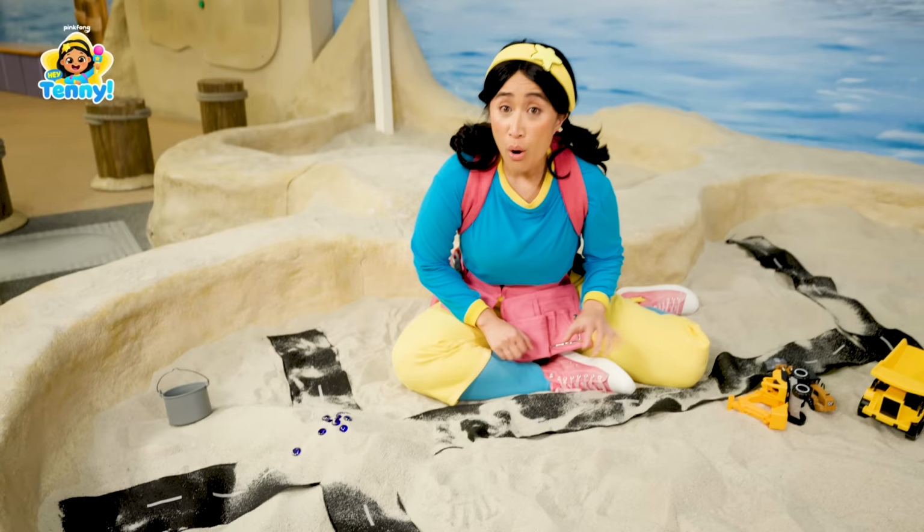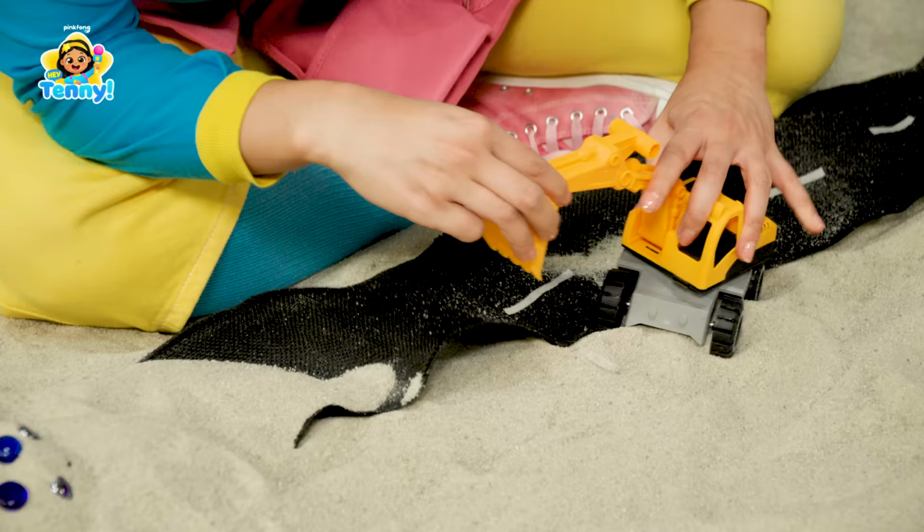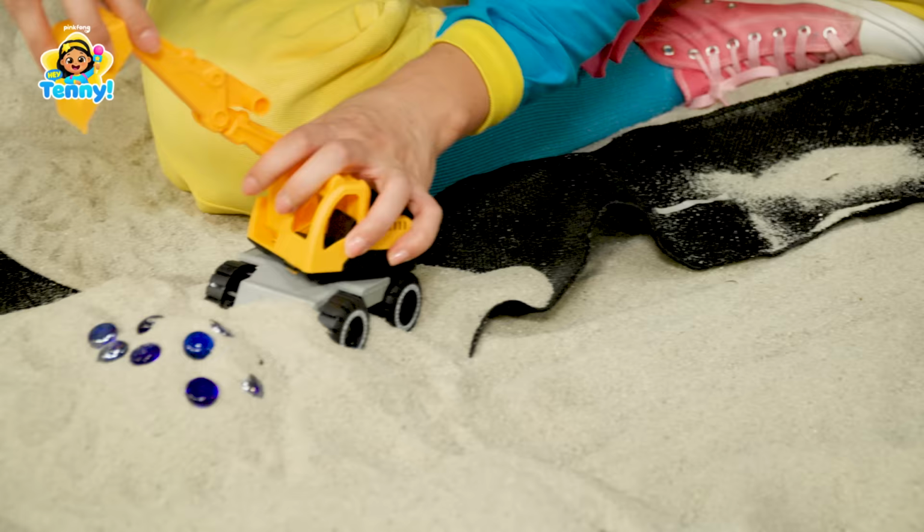Let's start with our excavator. It uses this to scoop. All right, let's go, excavator. Time to dig.